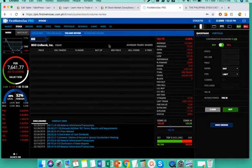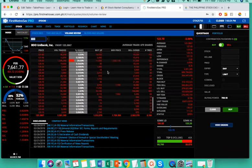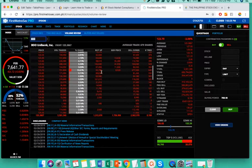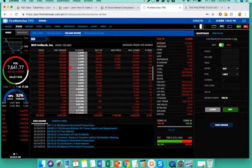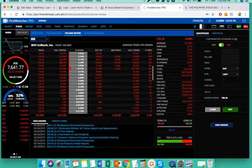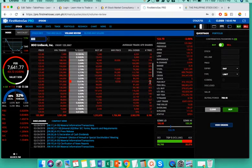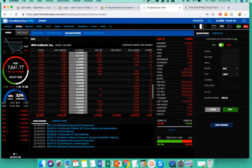Okay, so for BDO, the price that got the biggest volume today was 123.70, the closing price itself. At 123.70, this particular price point got roughly 14% of today's volume. So it's actually the only one that's most noticeable or most dominant in terms of volume size. And I think it also got the biggest number of trades, 646 trades at 123.70, with 14% of volume being positioned there.